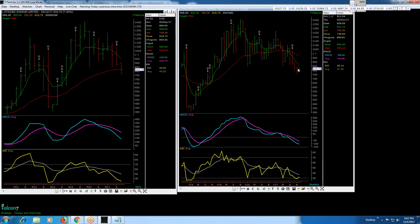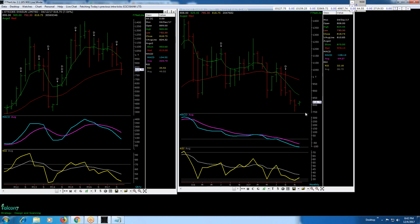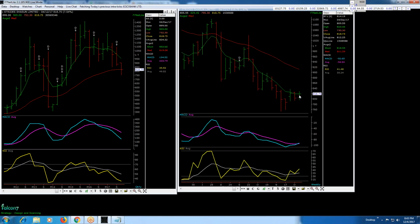This is another type of stock. Monthly is oversold, marching towards this 900 level. Weekly is bullish. This can go to the 900 level.